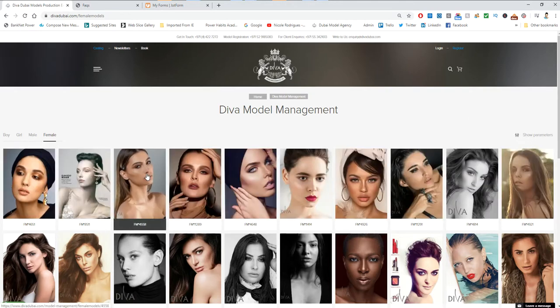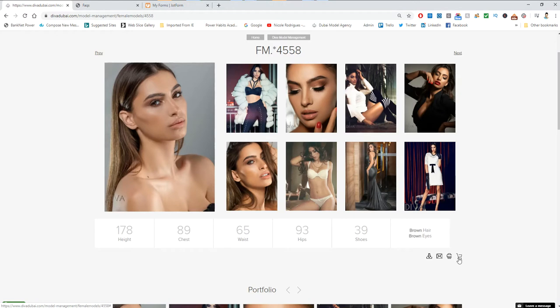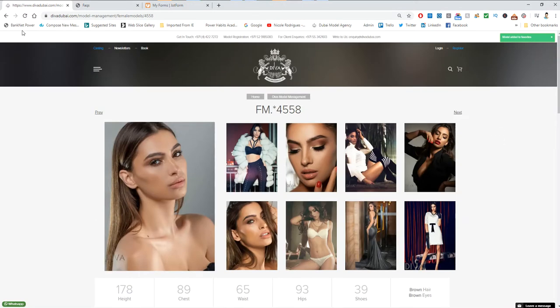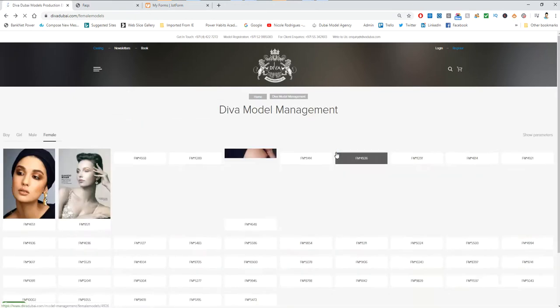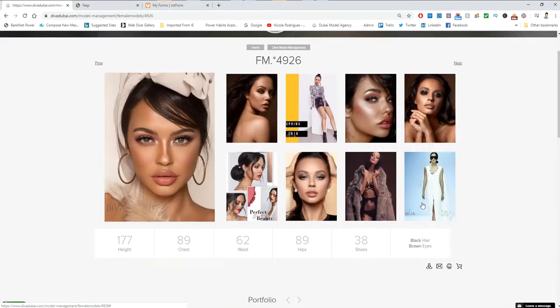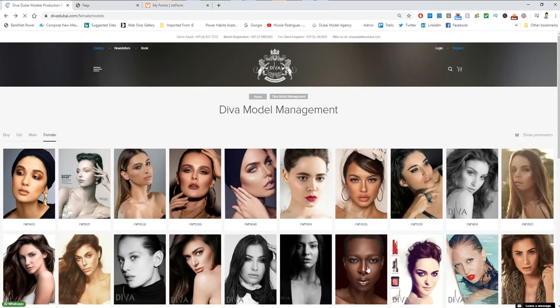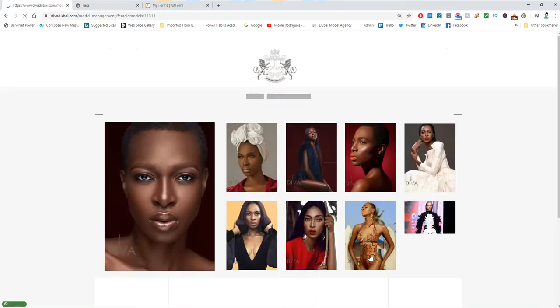Now, if I want to save this person's portfolio, I can use add to cart. So I can just click add to cart. It says model added to favorites. Go back, maybe I need to click her add to cart. I can add her to cart, again model added to cart. This works very well when you're shortlisting models.